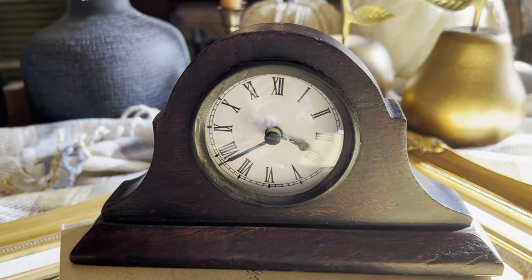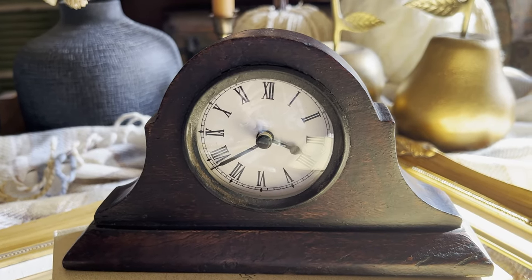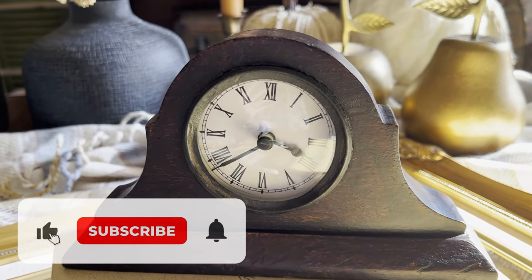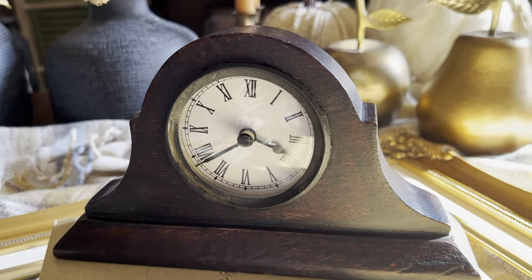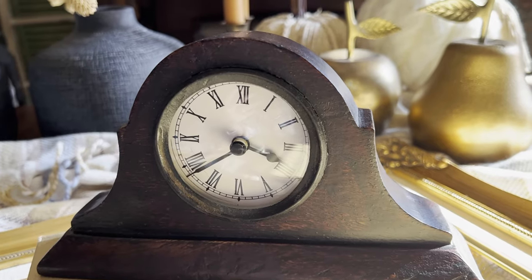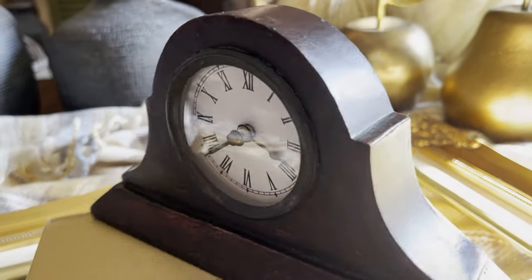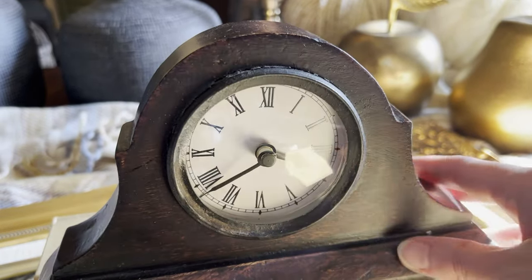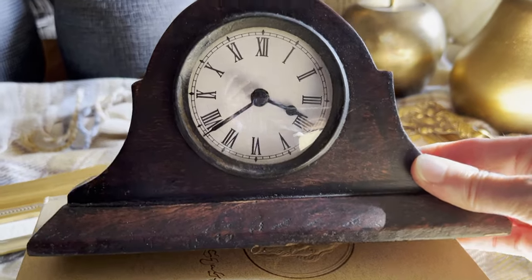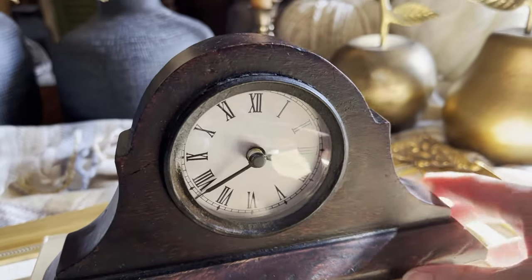So I love clocks, and I saw this one during my thrifting adventures, and it just gave off the vibes of being very old, vintage looking. I don't think it is, but I do love the Roman numerals on the face. It seems to be wood and very pretty. So I love to put this again on books or shelves or anywhere. It's just a nice little piece.